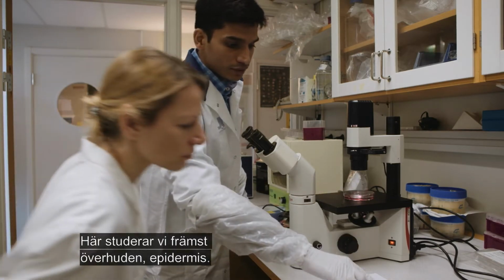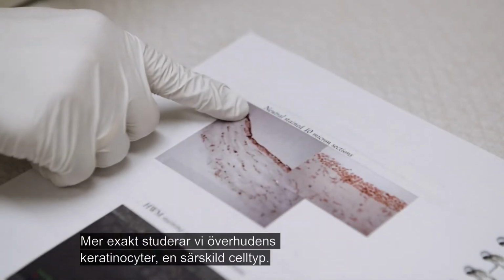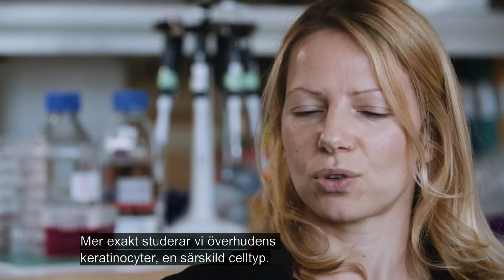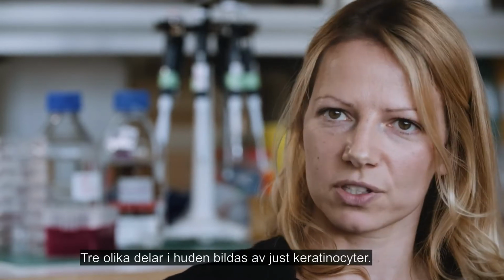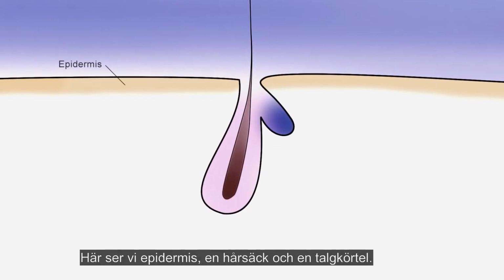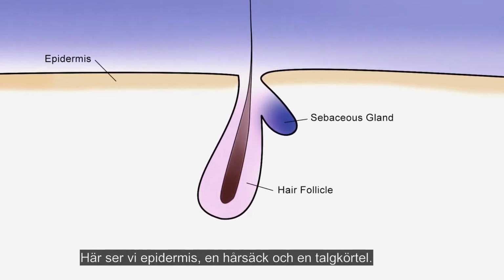So what we are studying in my lab is the epidermis of the skin. We study the keratinocytes, which are a certain cell type. And 3 different compartments in the skin are made by these keratinocytes. This is the epidermis, then the hair follicle, and the sebaceous gland.